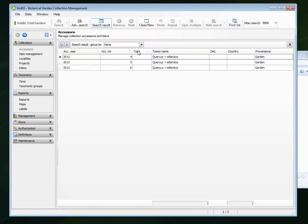And then I get, in this case, only 3 Quercus Atlanticus, so all of them are received. So that's a very efficient search facility. That sort of predictive behavior is available in different parts of the system. I feel you should look into that with some tutorials, etc., but I'll try to show a bit more of that during the sessions.